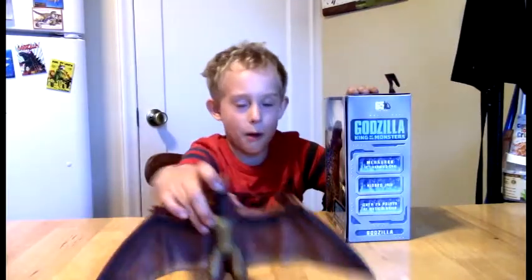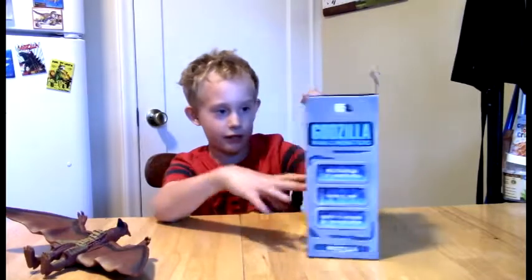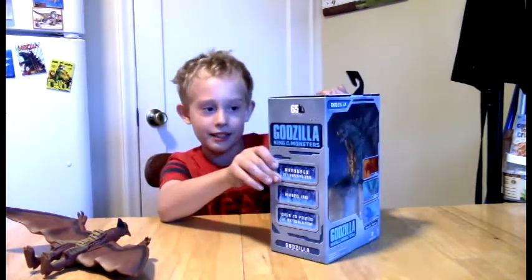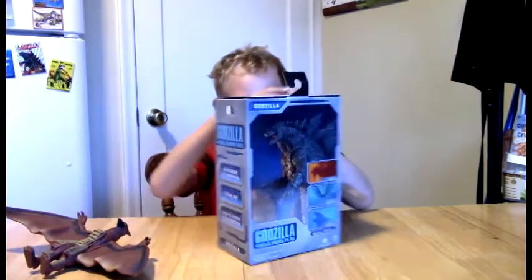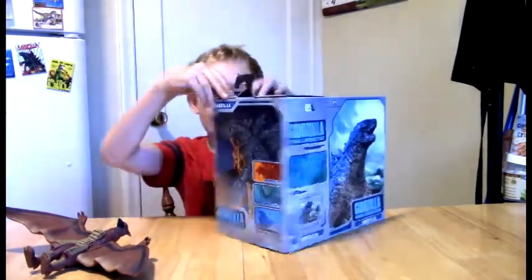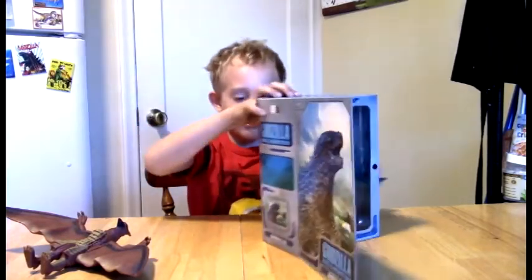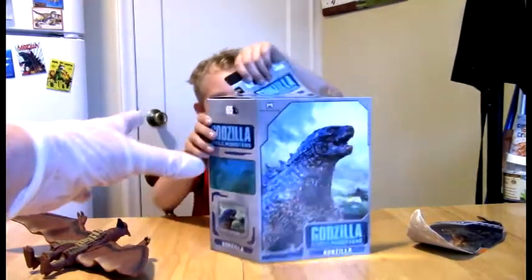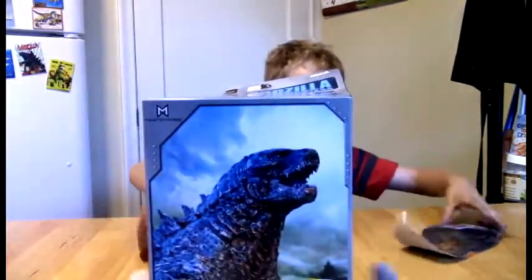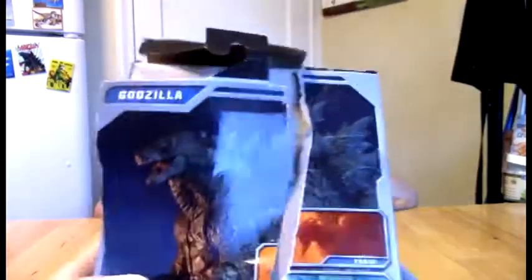Godzilla, this is from NECA. Guys, this is the NECA King of the Monsters Godzilla, and he's perfect. He is very, very cool. So why don't you bust him open here, buddy? Oh, he's annihilating the box. Actually, sorry, give me the box. Give me the box. No, you're ruining it. You guys, I'm so sorry. Give me that part. Oh, I should have done that. Oh, well.